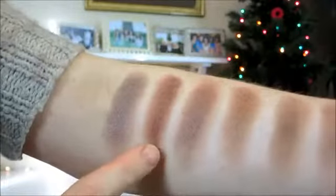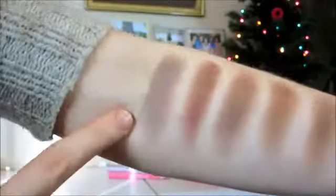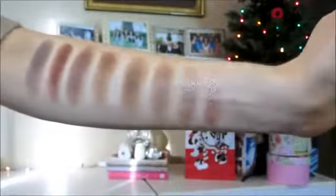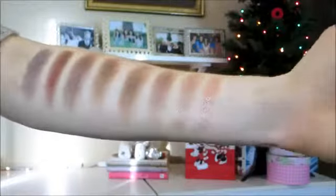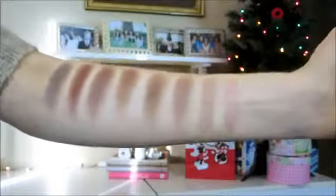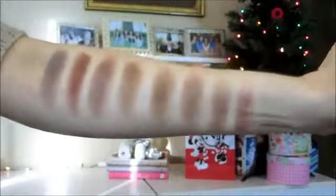This one here is Burlesque. It's coming off a little bit brown on camera, but it actually does have more purple to it. And then there is the, of course, wonderful and gorgeous Satin Taupe. So here is the whole collection on its own. I probably should have swatched the first two again, but they're just really nice highlight shades. And there it is, a beautiful kind of neutral, natural palette.